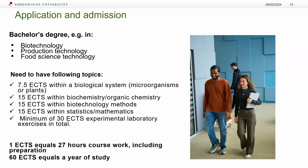So again, to come into this education, you would need a bachelor degree, for example, in biotechnology, production technology, food science technology, or something related to these. And we try to put it down to say, okay, you need to have the following topics covered. And you need to make a self-assessment when you make your application. And just think that for example, for the 15 ECTS statistics mathematics, it doesn't have to be one course. It could be that you have 2 ECTS in one course, 3 in another, and then you just add up, so you have 15 ECTS, and the same for the other ones. Then I know by now that we are using these ECTS measurements. So one ECTS equals 27 hours of coursework, including preparation. And the way we count is that 1 year is 60 ECTS.